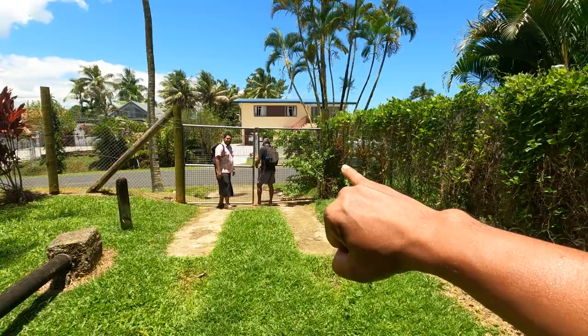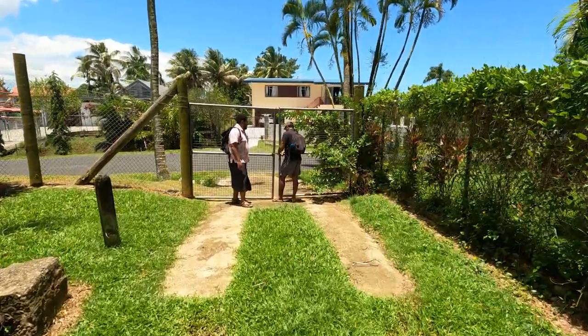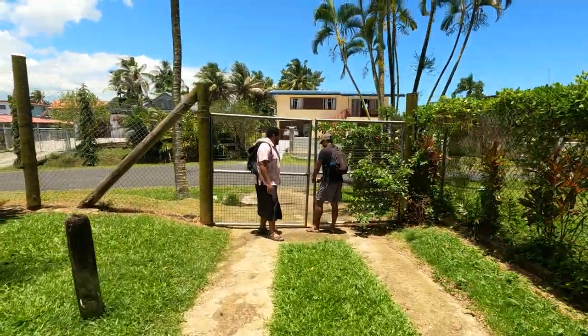Okay, guys, here we are. We've just gained access through this gate here, and we've got this gentleman here as the gatekeeper. And we're off to visit a very rare example of one of the best developed ring-ditch fortifications left in Fiji. This one is managed by the National Trust of Fiji.